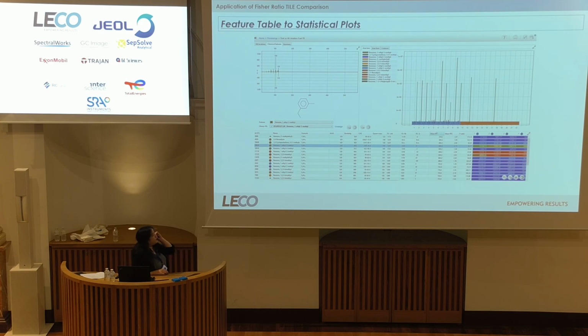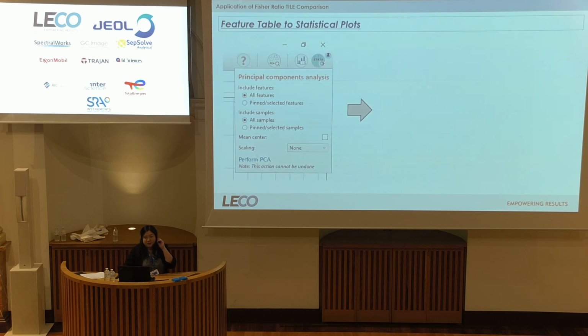And so we can see here, this one's interesting. We've got the particular 1-ethyl-3-methyl benzene that is present also in the synthetic fuels, but in general, it's not in every process. And so once we've generated the feature table, we can go back and look at some PCA plots.